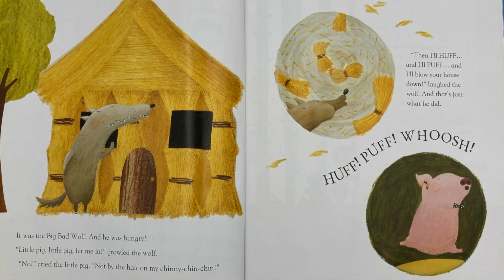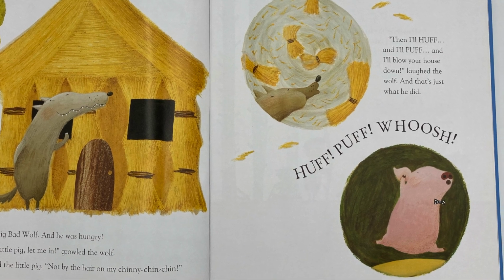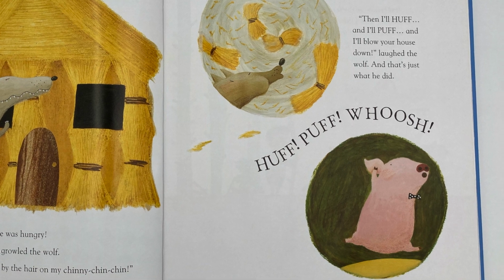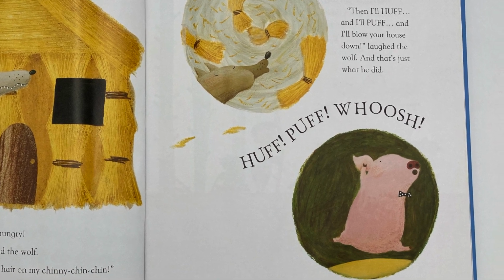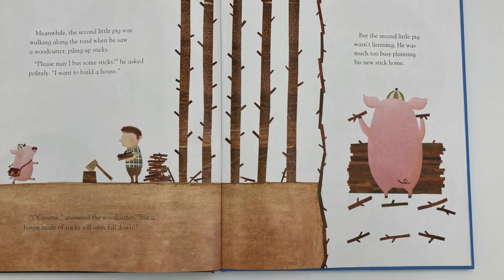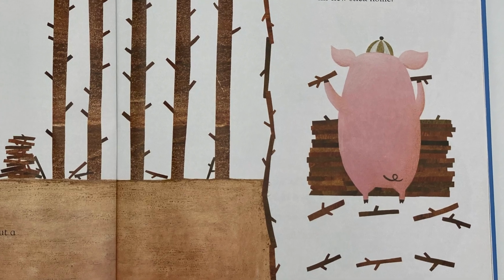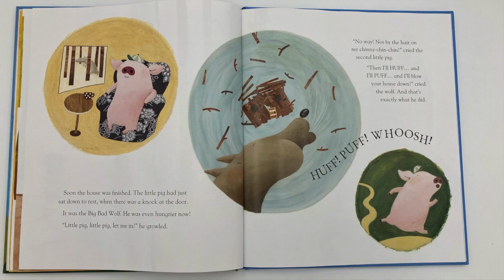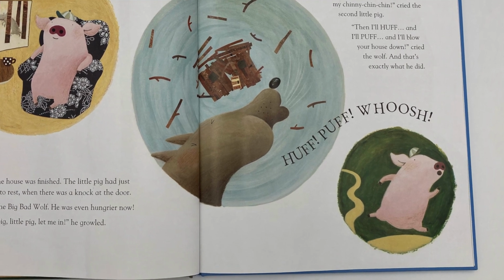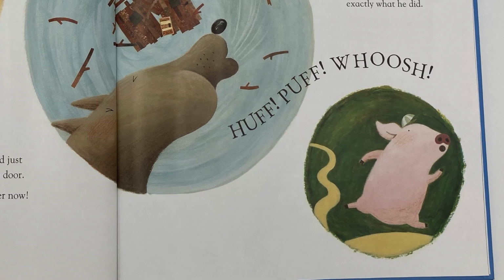When the big bad wolf came knocking, the little pig tried not to let him in, but that big bad wolf, all he had to do was huff and puff, and he blew that little pig's house down. The second little pig decided to build his house out of sticks. The woodcutter told him that was not a very good idea, but the little pig didn't listen. Soon enough, the big bad wolf came along, and he huffed and puffed and blew the house of sticks down.